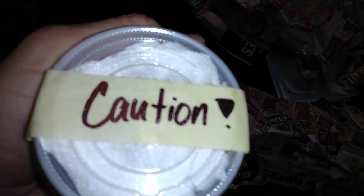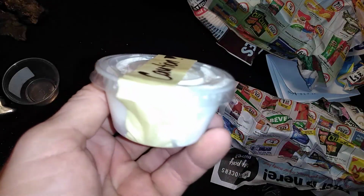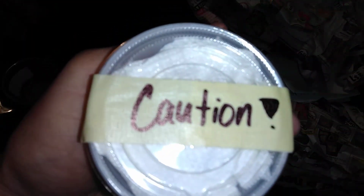Caution. Ooh, I'm getting nervous. You guys get nervous? I'm kind of getting nervous. I might need to take a break to calm my nerves for a second. Then we're going to get into this thing, and I will reveal to you the 3 species that we need to worry about.